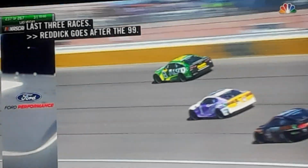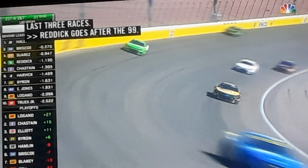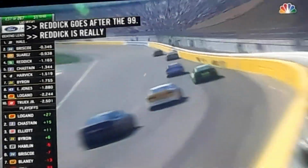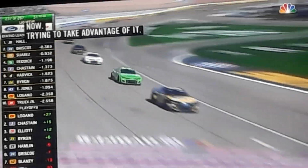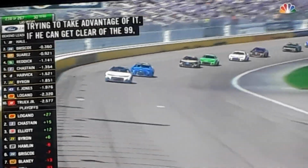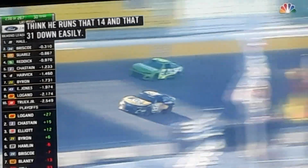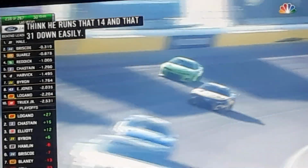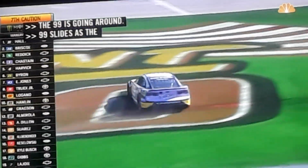Reddick is really fast right now, trying to take advantage of it. He can get clear this 99. I think he runs that 14 and that 31 down easily. Haley with a 4/10 of a second lead over Briscoe. And there'll be another restart.